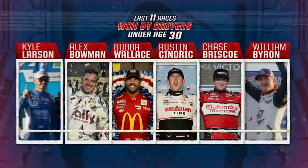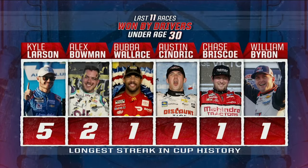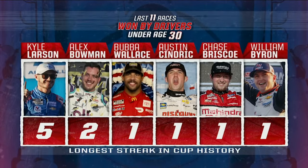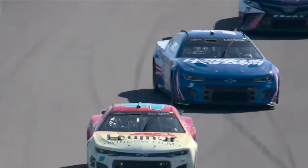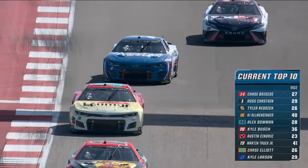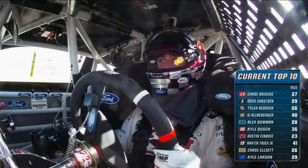The last 11 races in the Cup Series have all been won by drivers under age 30. Sorry, Clint, Tony, things have changed. Not looking good for a comeback for either of the two of us right now. Nope, not right this minute. It just seems to be a changing of the guard. Blame it, whatever the case may be, I think it's the car. I think that's definitely where it's at. The game's changed. The ball has literally changed in this sport.